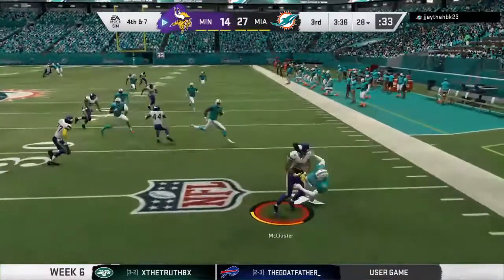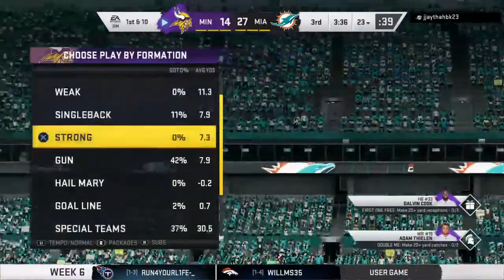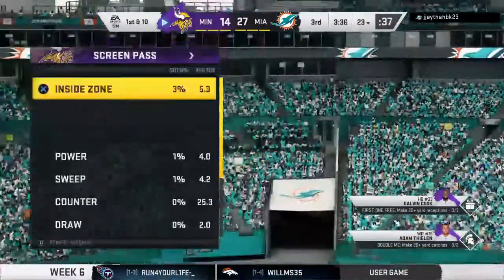On the return, it's McCluster. At their own 23-yard line.